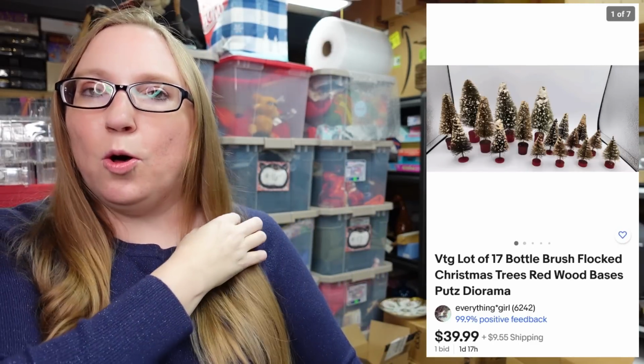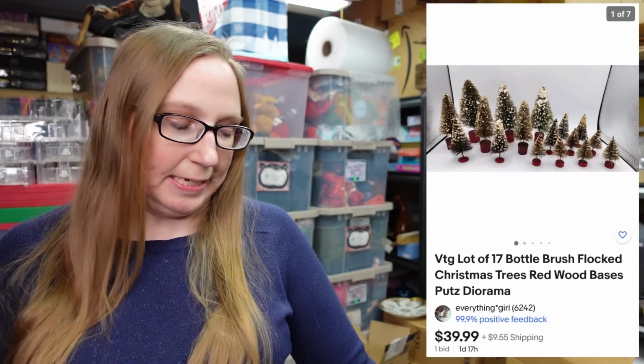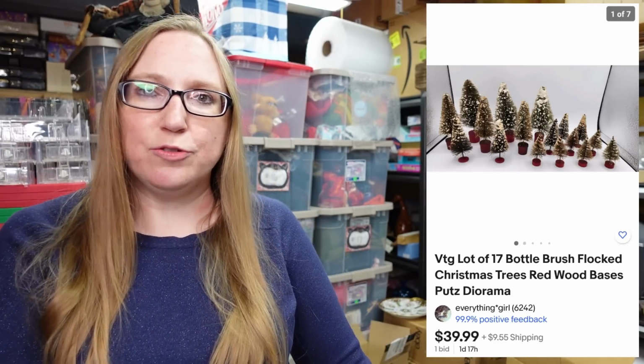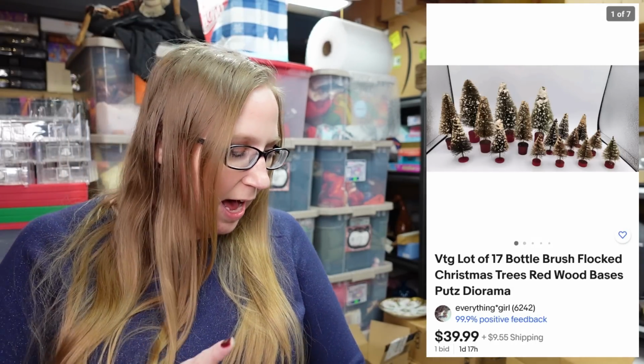Next item I'm gonna pop up because it's a whole bunch of vintage bottle brush trees. These actually came with those little toy trucks and a barn, a little farm that I'm gonna show after this.